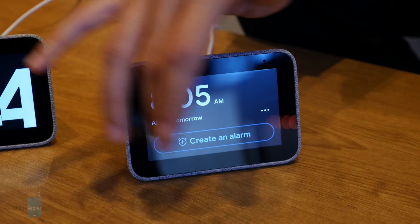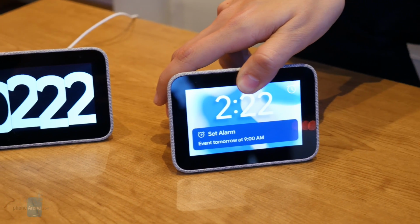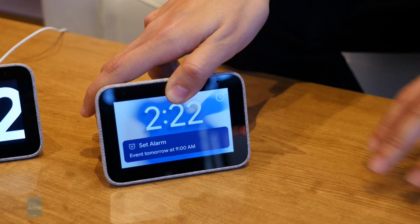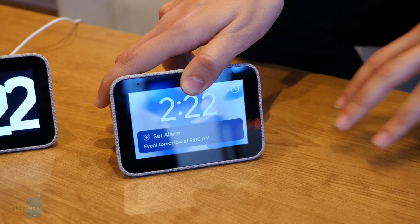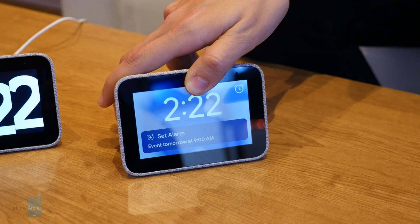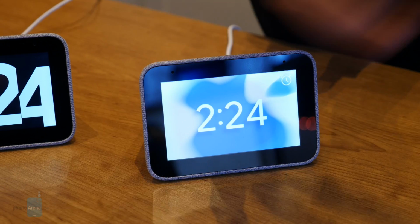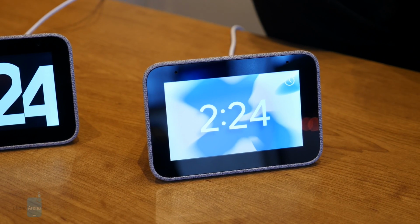alarm clock experience. Featuring a 4-inch IPS display, its brightness will adjust accordingly to the ambient lighting, making it easy on the eyes in bright and dim lighting situations. Dark mode dims the screen to as low as 0.3 nits, while the display gently wakes up by simulating a sunrise, covering the room in a soft yellow light.